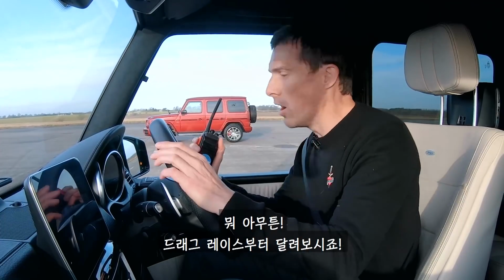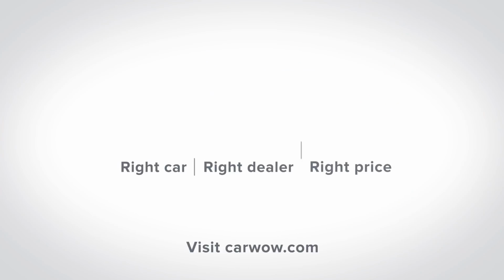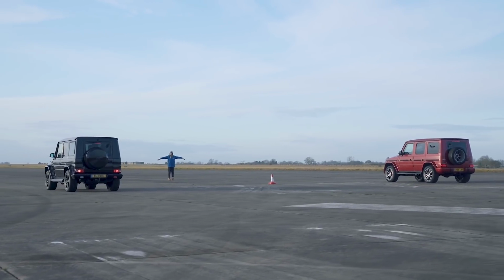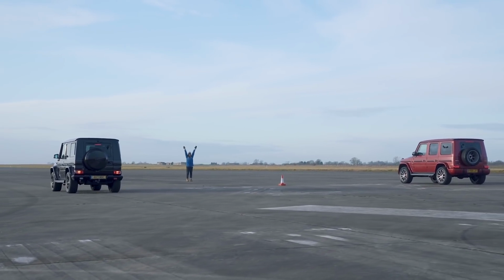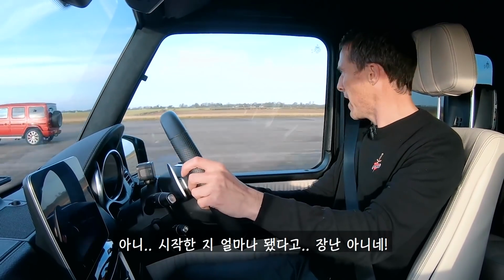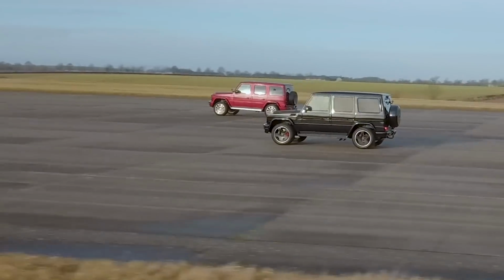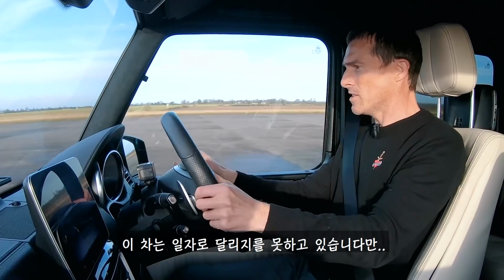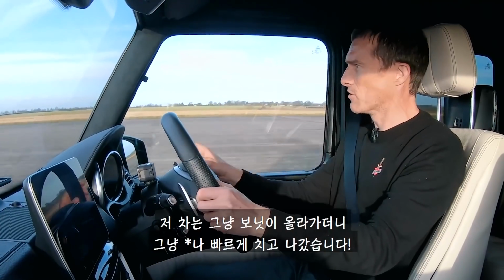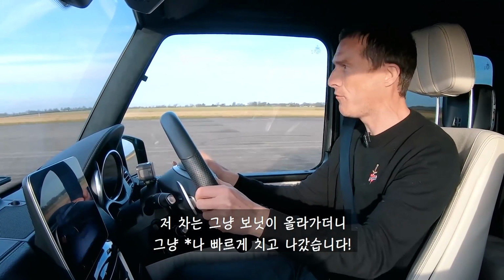Anyway, let's just crack on with the drag race. 3, 2, 1. It was a fairly even start, but blooming heck. This is weaving about all over the place. And that has just lifted its nose and buggered off.